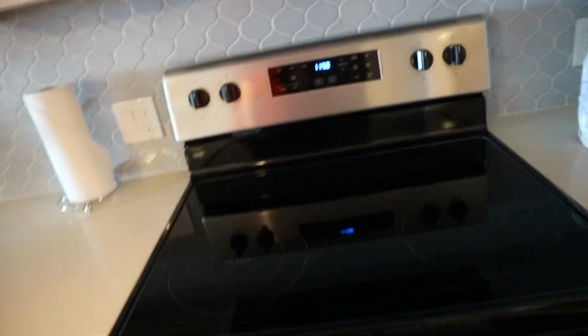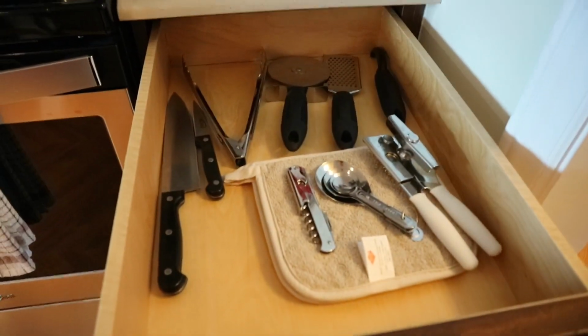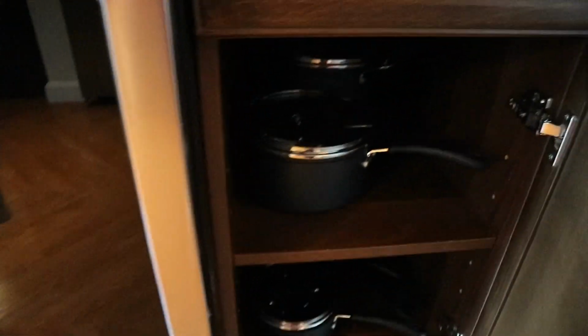Looks like they have all Whirlpool appliances here. That is your full stove and oven. Let's see if they have anything over here. Oh yeah, they have quite a few utensils you may need while you're here. Pizza cutters, and then here's your pots under here. And up here you have stemware, as well as some serving dishes.